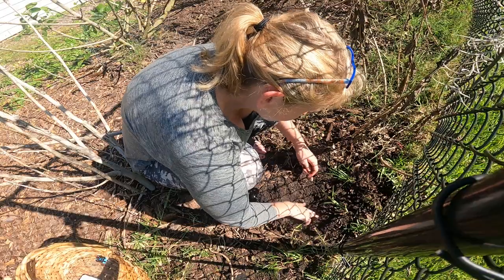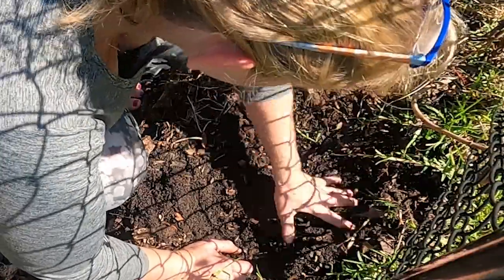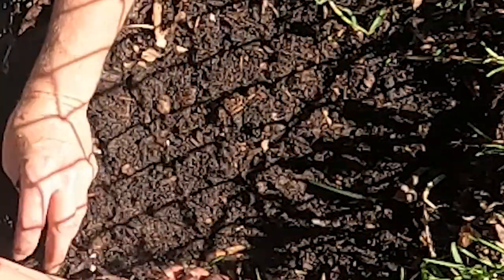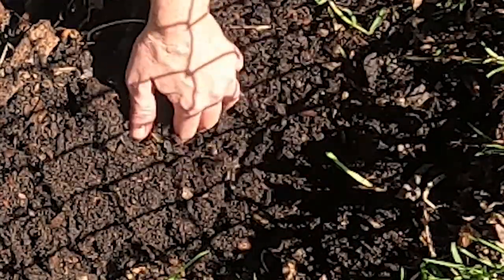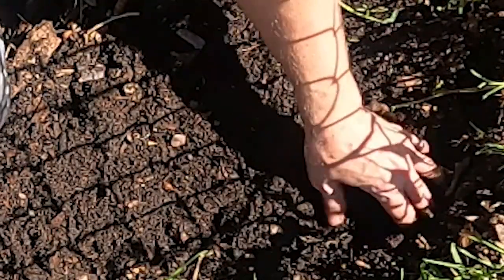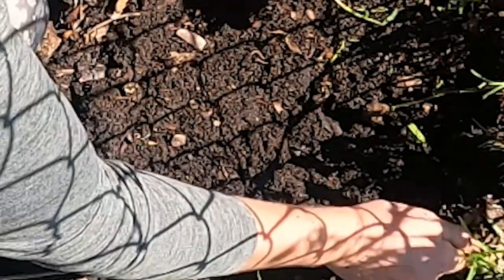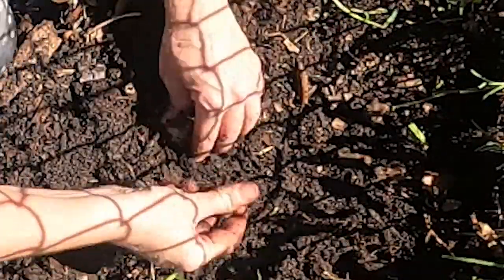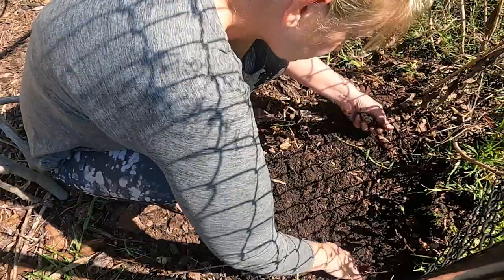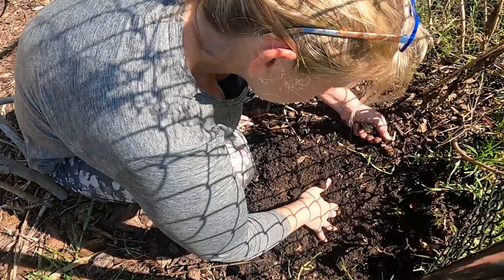Just digging around looking for what looks like a sunchoke. See, there's some tiny ones this size, and that's awesome because you can just replant that. This dirt is incredible. Gosh. Here's a little, oh, that's grass. I think I got them all.